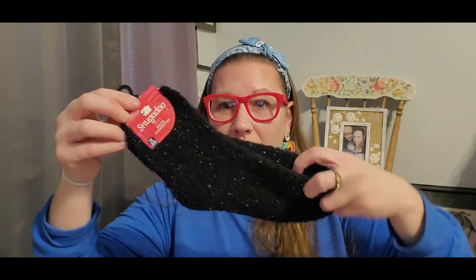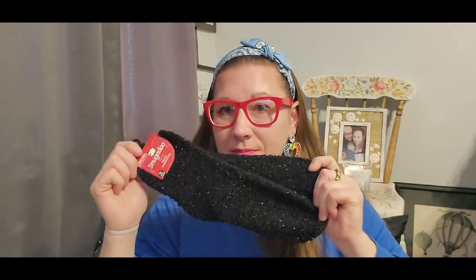I did get myself another pair of these Snugadoo black fuzzy socks with the sparkly flecks in them, which are one of my favorites. I do have another pair of these, so I wanted to get myself a backup. This brand is fantastic. I buy my socks from the Dollar Tree regularly, and I love them. So if you want cute fuzzy socks, these would be pretty in a red and black type of basket for Valentine's Day, if you're going to do something for your mom or your grandmother or your wife or girlfriend or your kids, your daughter, what have you, a cute pair of fuzzy socks in there would be pretty.